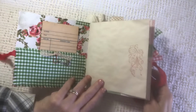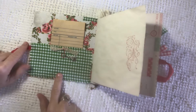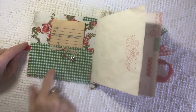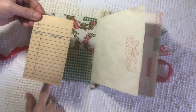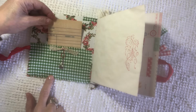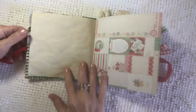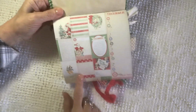I have it tied together with a seam binding closure that's attached to the cover. The front page has a pocket in the green gingham with a little bulb pin and a Christmas tree charm, a little library pocket, and some coffee dyed paper with a rubber stamp here.